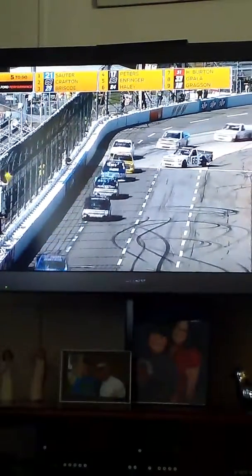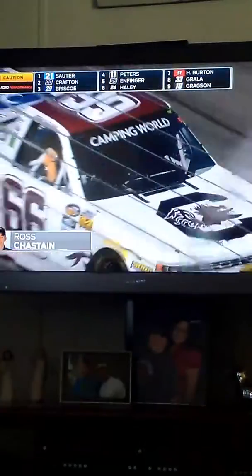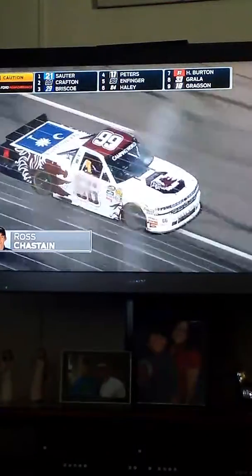Yeah, and that was just Chase Elliott finally to the point of saying, all right, I've had enough, and he put the bumper to him and just turned him around. Chastain was running 6th, or 12th.